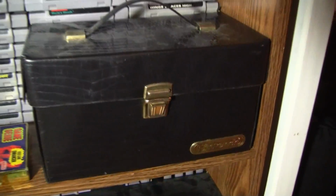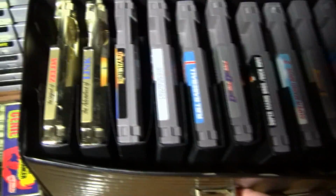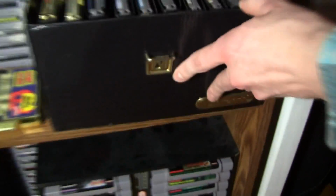Starting on with the Super Nintendo. And then that's my alligator case. I keep all the NES games I grew up with in there. So both Zeldas, some sports games, but I really liked them as a kid. And I couldn't play those without the Game Genie. The rest of the Super Nintendo games.